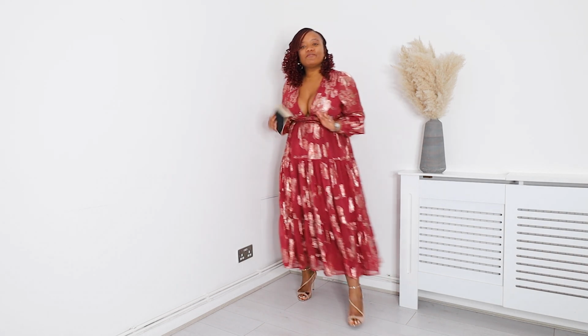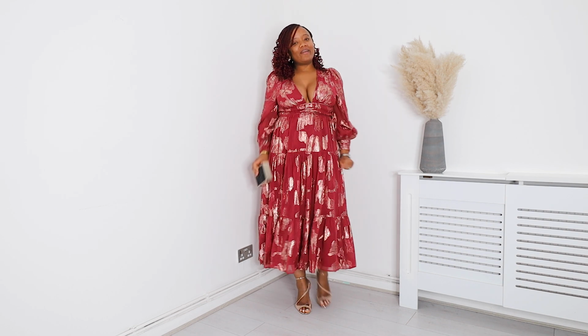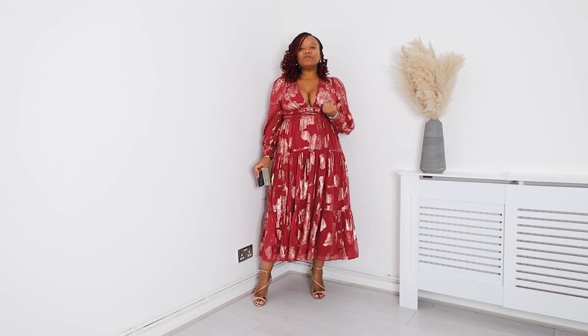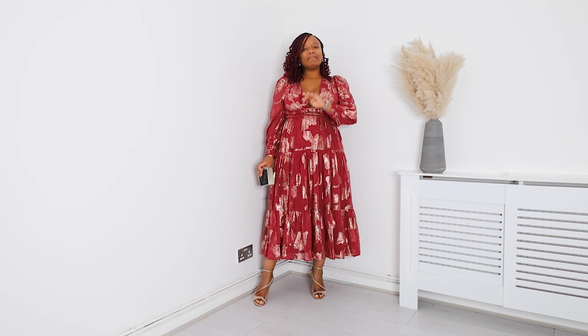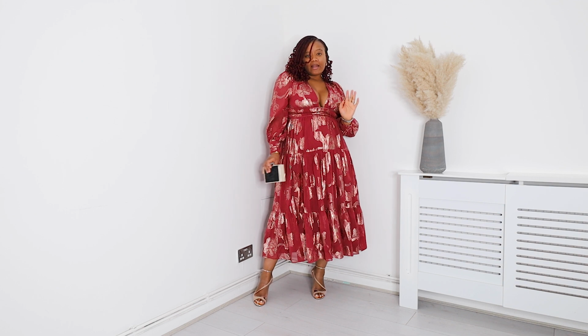If you are going to be going to a church, I would recommend finding something to cover up during that time. But this is a dress that is absolutely stunning. It's a bit showy, but just right. When you go on the website, it looks like a metallic silver, but it's actually looking like a metallic rose gold. But I love it.